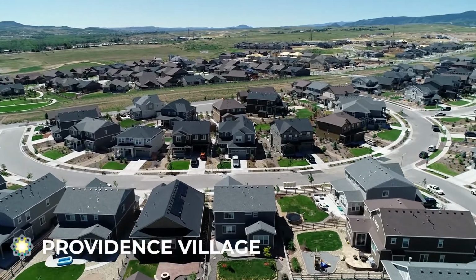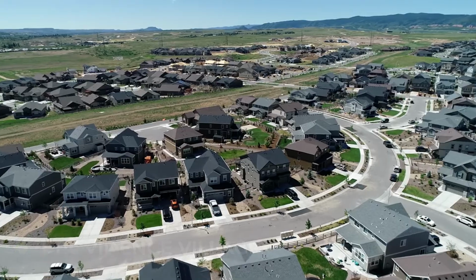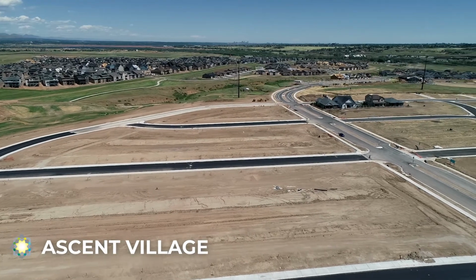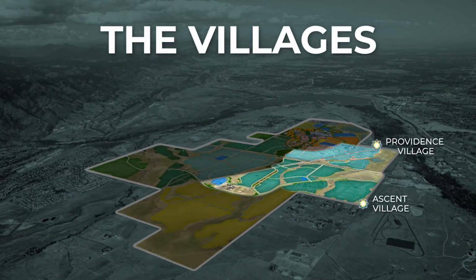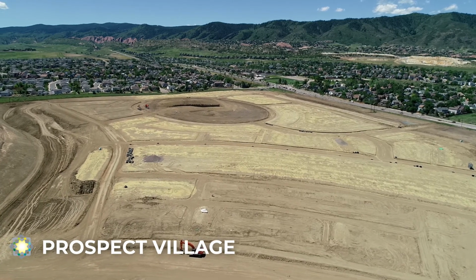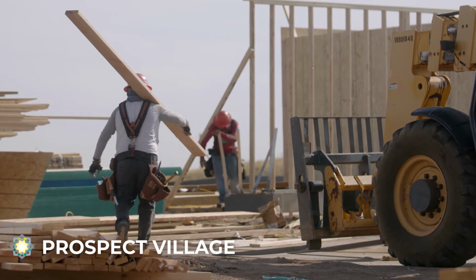Our Providence Village, which was our first community, is nearing completion. It's virtually sold out. We've started 2 more villages. The second one is Ascent, and just began selling homes really on the 4th of July of 2020. The third village is Prospect, and it's about 2.5 to 3 miles from Providence. Gives you an idea of the scope of Sterling Ranch. Homes will start to be delivered in early 2021.